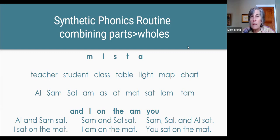Then you would move into the decoding, creating words that use those 5 sounds. And it is a limited set at this point. But once you start adding other letter sound patterns, then your word lists and your phrase sentence possibilities explode. Try not to get caught up in the meanings of words with students, but rather focus on the blending and the segmenting.